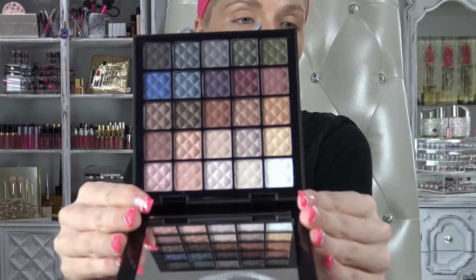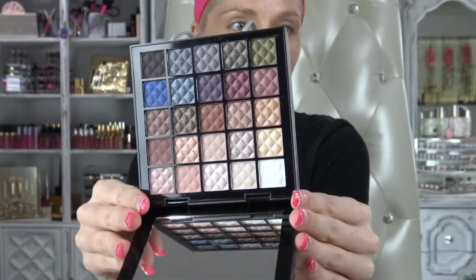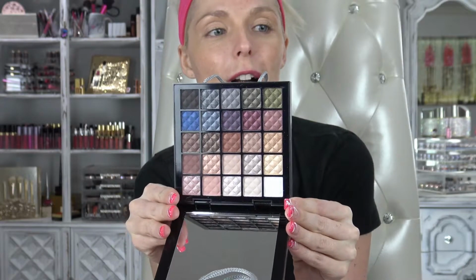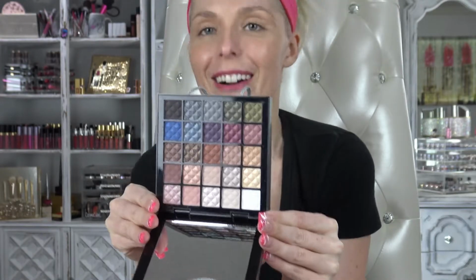So I'm going to get to swatching. This has no colors, but I'm gonna try to get as many on my forearm for one take, and let's hope I can get them all on there, but I know that's gonna happen. I think it's gonna be 2 forearms. They just look so pretty. All right, so I'm gonna swatch and I will see you in a second.